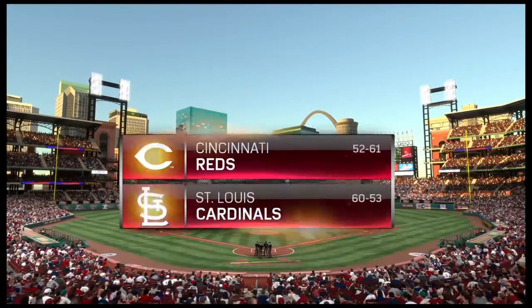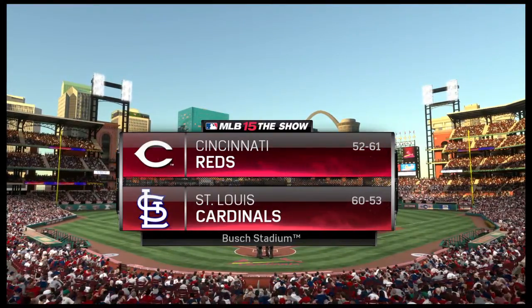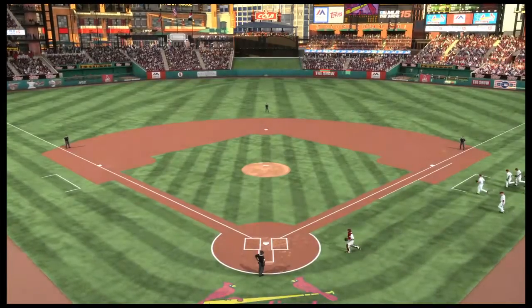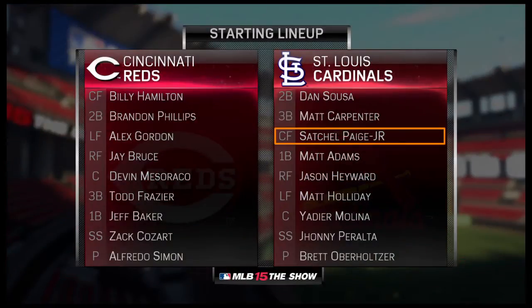Tuesday night baseball now from the home of the Cardinals, Busch Stadium in St. Louis. Tonight, the opener of a three-game series between the Cincinnati Reds and the St. Louis Cardinals. 2016 St. Louis Cardinals. And before we get too much further, here's a look at each manager's starting lineup here for the opener.